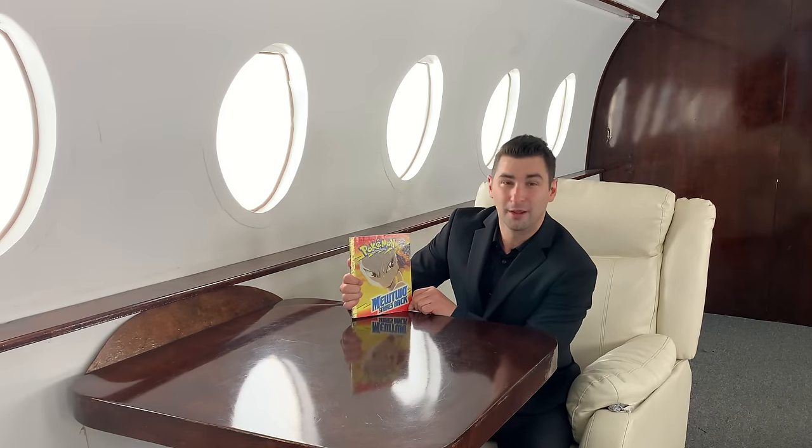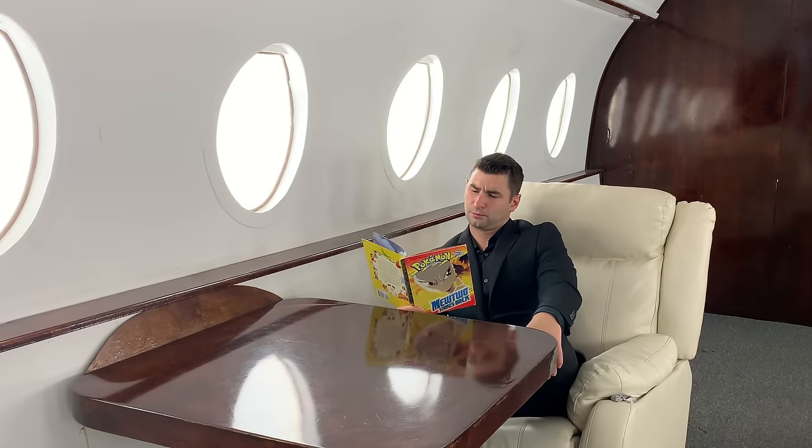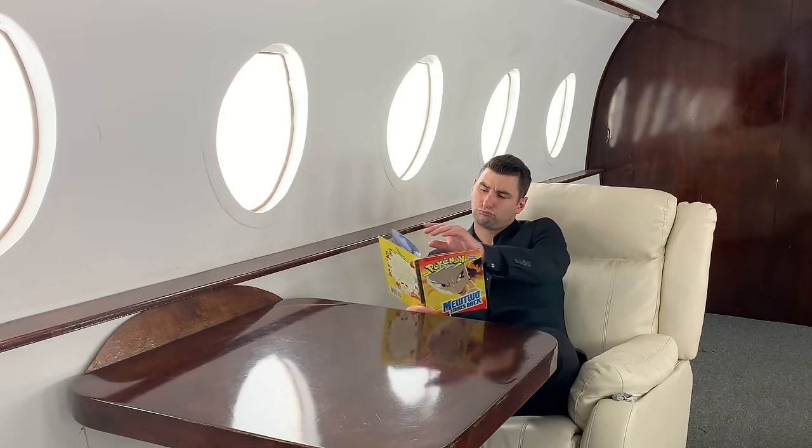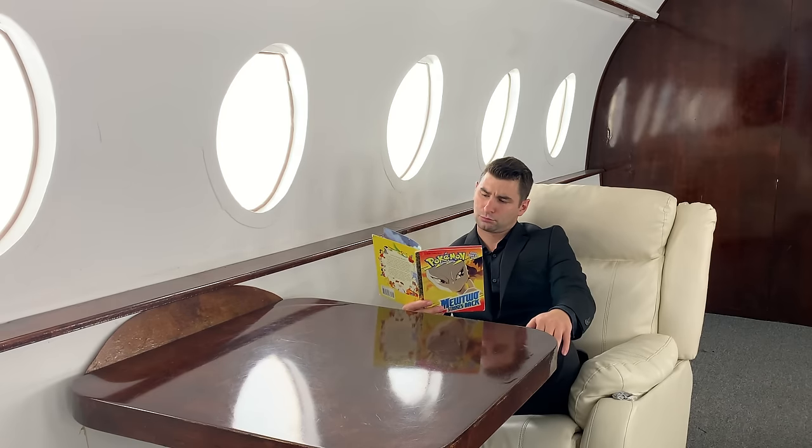For the first shot, a lot of influencers always like to have some business book while looking out this window, or fake window. But I got the best book, Pokemon Mewtwo Strikes Back. So now it's time to do one of those baller photos. So, all right, there we go. Or you could do the Wolf of Wall Street look.